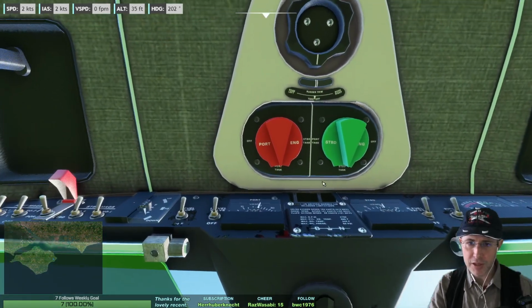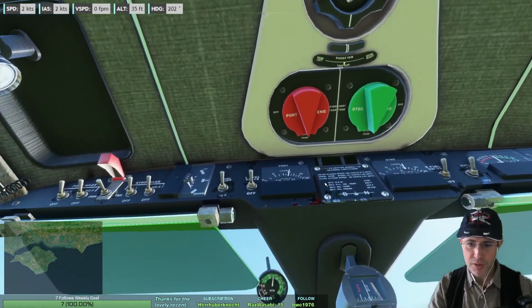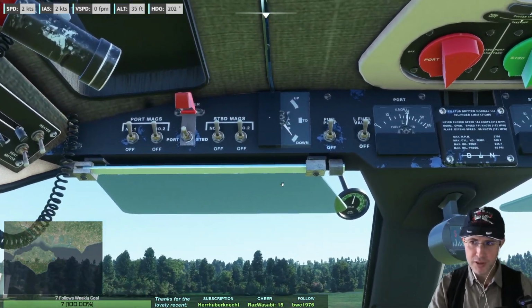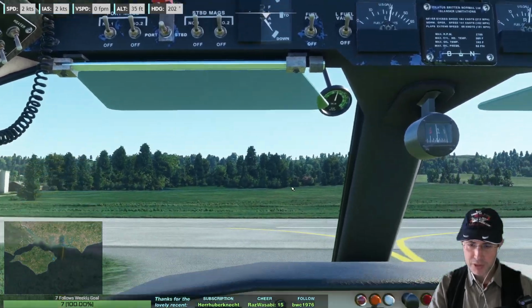That's it right there, rudder. No, nose left, nose right. That's the rudder trim. Oh, there they are, flaps. Okay, I see them. Here they are. Flaps, okay. Got it, beside the mags. Up, two, and down. Flaps are down.